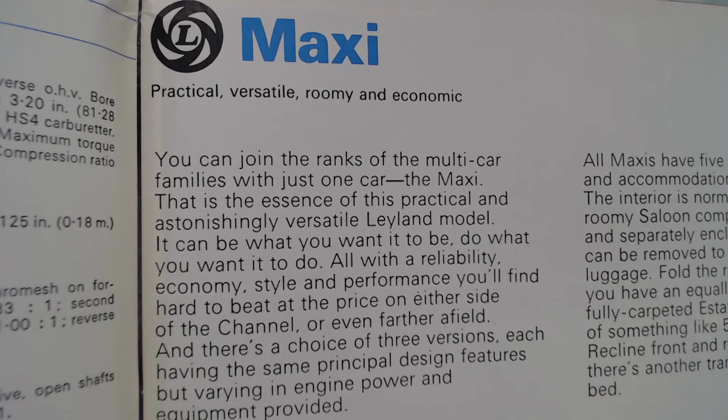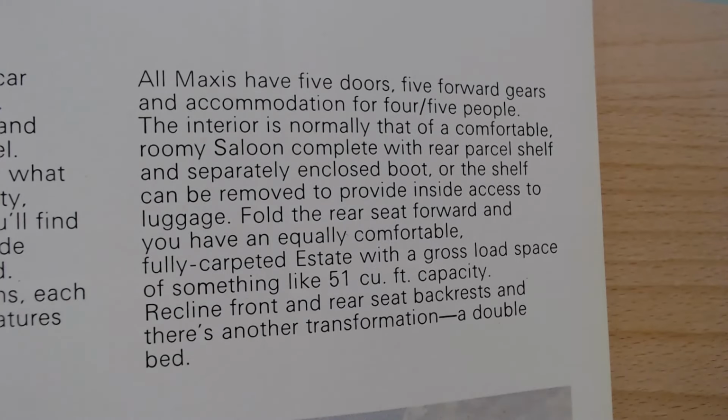And there's a choice of 3 versions, each having the same principal design features but varying in engine power and equipment provided. All Maxis have 5 doors, 5 forward gears and accommodation for 4 to 5 people. So I mean that certainly is a selling point in 77 to have this car that is a 5-door car, as in it's got a hatchback at a time when people really wanted hatchbacks. And yeah, they were pretty quick to jump on board with that. It's just a shame they didn't make more of it with more models and more up-to-date models, and certainly 5 forward gears was well ahead of the time.